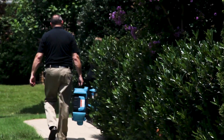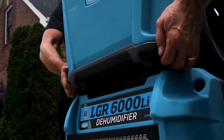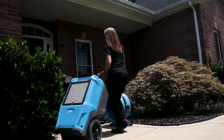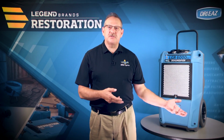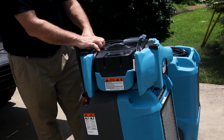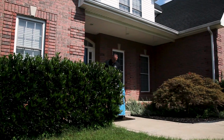The 6000 Li is compact and stacks securely with easy lift points. At only 95 pounds, the 6000 rolls upstairs smoothly with its oversized wheels, and its flat top allows you to roll onto the job with an air mover, toolkit, power box on top, just for added convenience.